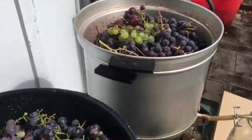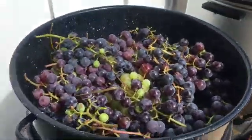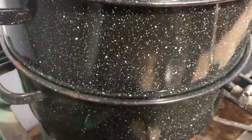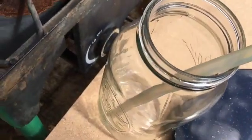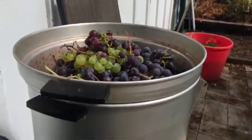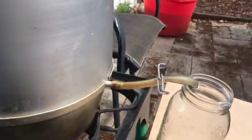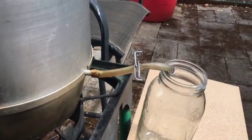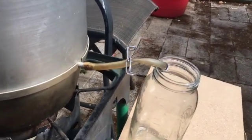As we do this, you can actually feel the heat coming up now, and it's going to drip down into this section, which then will come out the hose here and go down into the jar. So we're going to wait and see how the jar fills up. In this case, this one is going to come down into that and go into that jar.